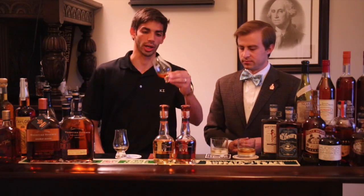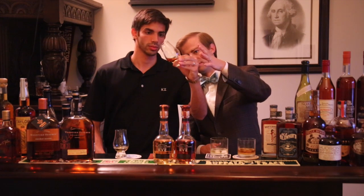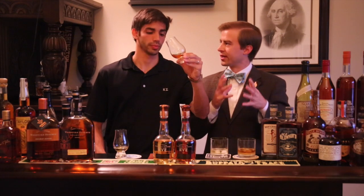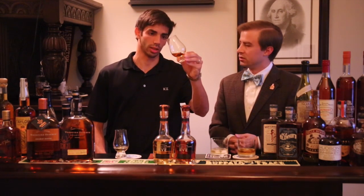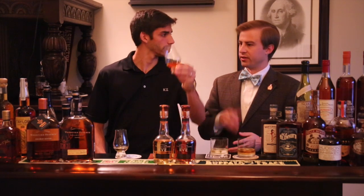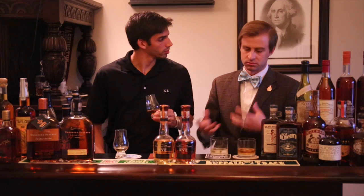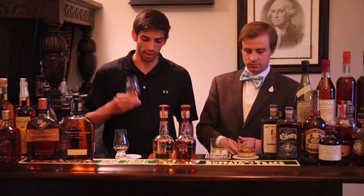Take a look at the color real quick. Looking at the new cask, it's a golden brown, I'd say. A nice medium color, not too dark, not too light. It's nice and deep, definitely golden brown. I think it shows a good, solid color for a rye. Absolutely, Jeff. All right, let's get into some nosing.